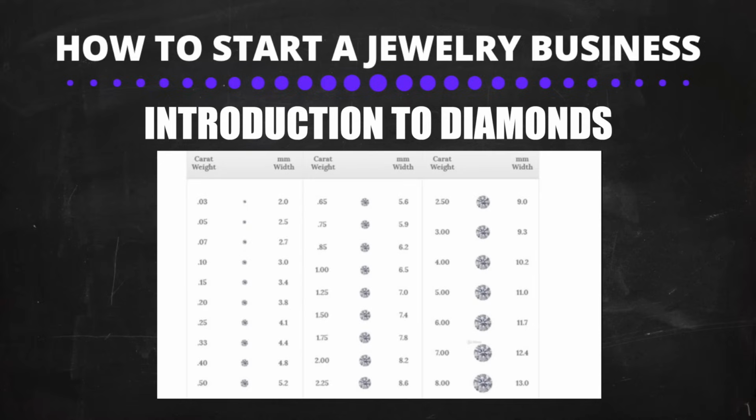Let's talk about the point system and how diamonds are often referred to as pointers. For example, a 3mm stone is called a 10-pointer because it weighs a tenth of a carat. 10 of these will equal 1 carat. A 2mm stone is referred to as a 3-pointer because around 33 of these will make 1 carat.